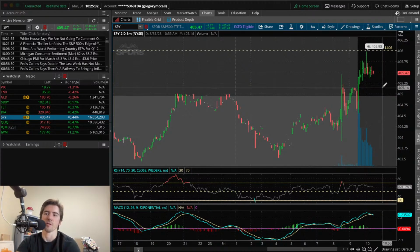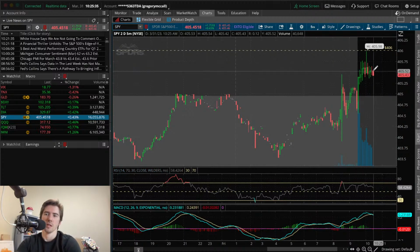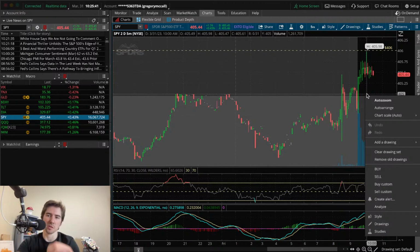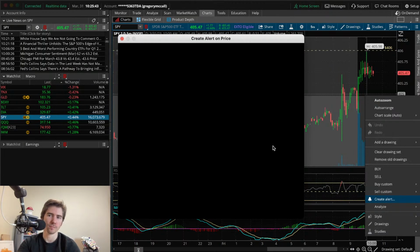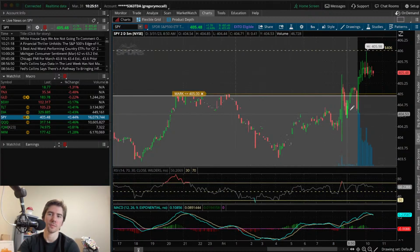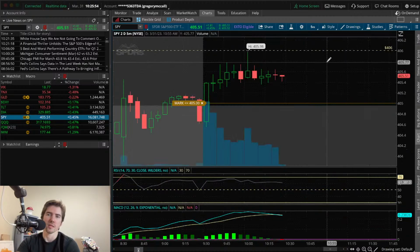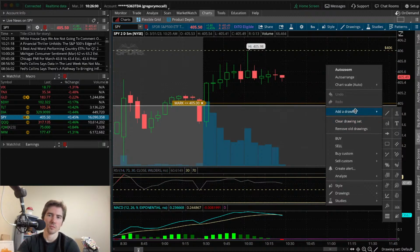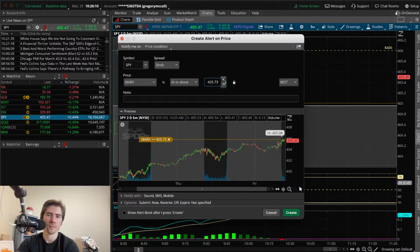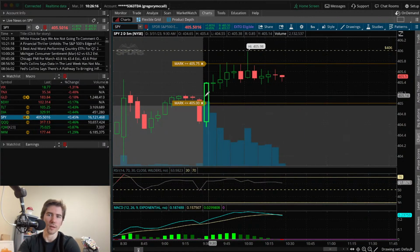I'll probably head out of this trade once we crack these lows, definitely, and maybe if we come back down to the 405 risk range. So I'll create an alert there. At or below 405. And there seems to be some resistance at about 405.75. So if we break that, we might end up going back up. So at or above 405.75, or hopefully at or below 405.